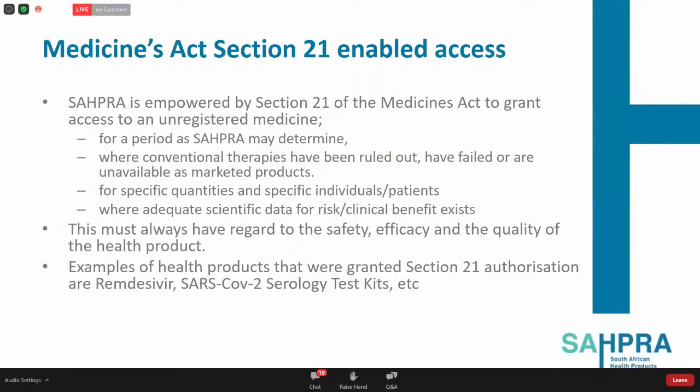I'll do a deep dive on the Section 21 process that we followed. Again, it is to give the public confidence, as Prof. Koleka was saying, that SAHPRA follows quite a rigorous process in getting to a position where they determine the safety, efficacy, and quality of a medicine. So Section 21 is a mechanism that we utilize, under the Medicines Act, to grant access to unregistered medicines. This is what you see with other regulators, who would typically call it emergency use authorization.